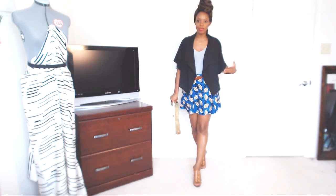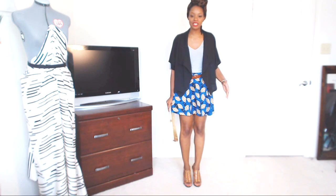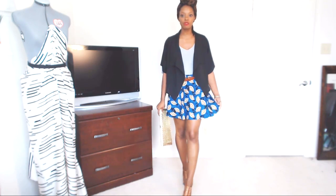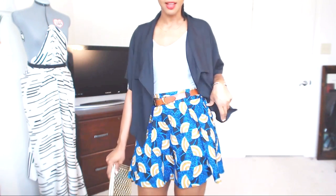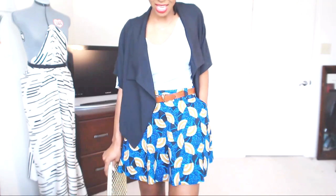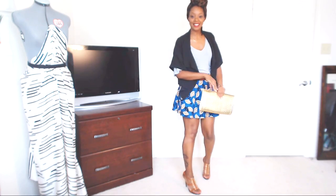We're going to start off with this one, and this is a really cute travel situation that I picked up from Forever 21 about 2 or 3 months ago. Really, really cute. Love the colors in it. I just absolutely love it. And what I love the most is that it has pockets, you guys. Who doesn't love a skirt with pockets? Well, anyway, I do. And I like the cut of it.